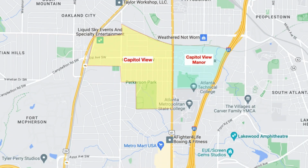But next I want to show you the Perkerson Park. It is right just half a block from where I'm walking. It is a beautiful park. It has a splash pad, tennis courts, basketball courts. There's a disc golf course and playground equipment. So let me show you what that is all about.